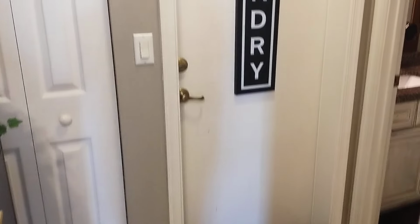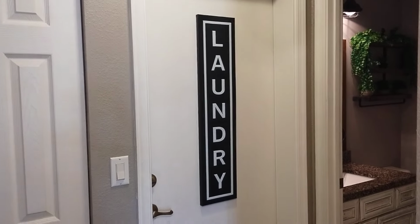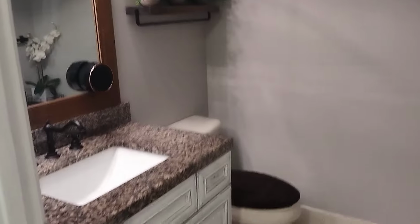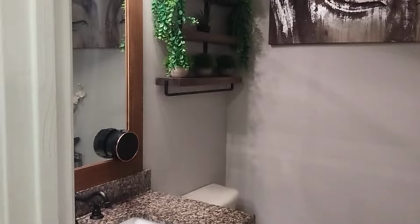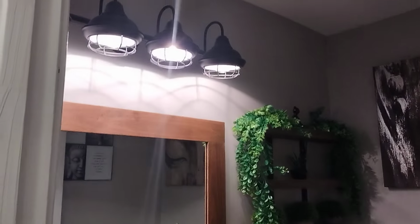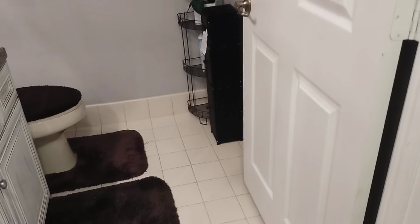This door that says laundry goes out to the one car garage, where also the washer and dryer and hot water heater are located. And then this is the half bath downstairs, which is very convenient for guests, especially when you're entertaining or maybe during the holidays. Just the convenience of having a downstairs bathroom separate from the bedrooms upstairs. This is a vanity with granite countertop that was just installed. And then also nice fixtures. And then that nice neutral tile also continues through the bathroom.